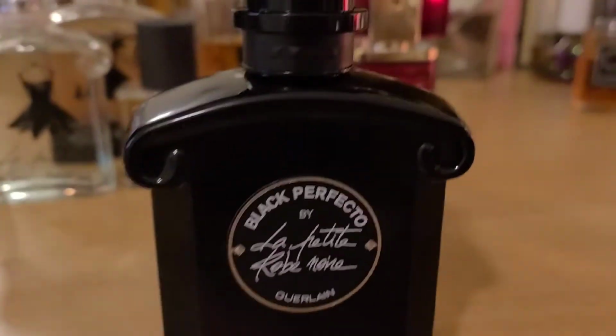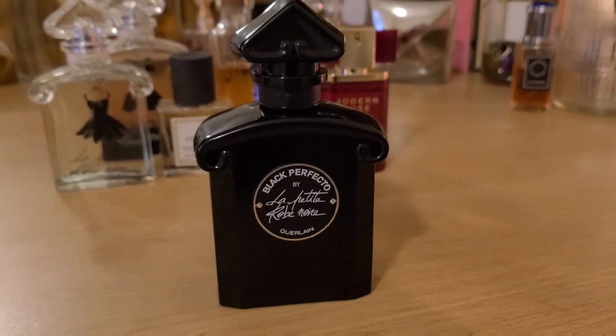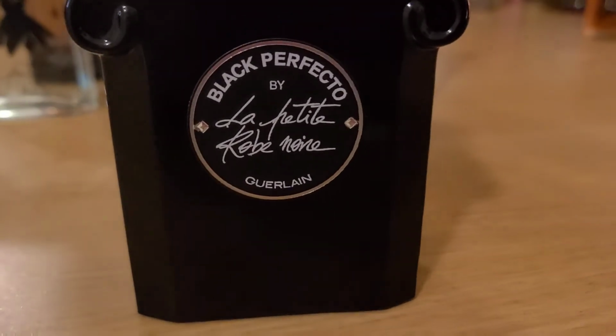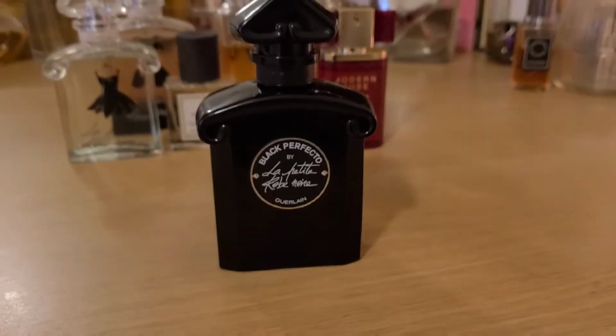Beautiful fragrance. Check out the spikes. This is for you goth girls, you edgy girls. This is gorgeous fragrance. Highly recommend checking this out. Definitely check out Black Perfecto by La Petite Robe Noire, Guerlain.